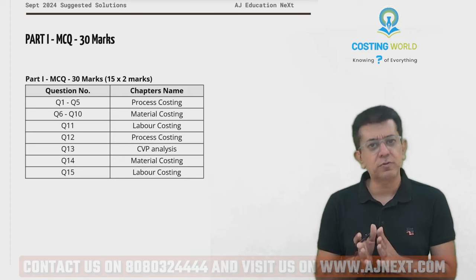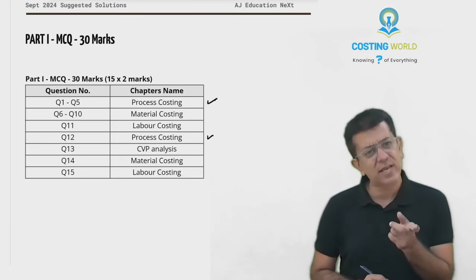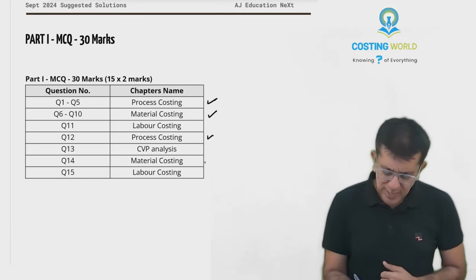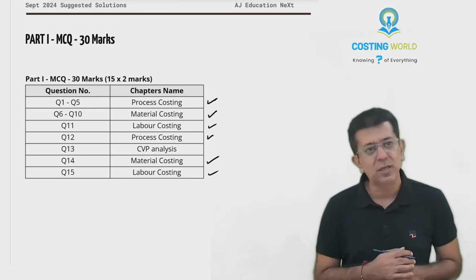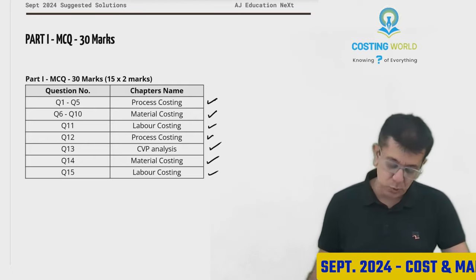There were 15 questions of 2 marks each. First 5 questions were there from process costing. One more was there from process costing. 6 to 10 were there from material costing. Another one was there from material costing. Further, there were 2 questions from labor costing and one from CVP analysis. Let's start it off. Okay, so our first question.